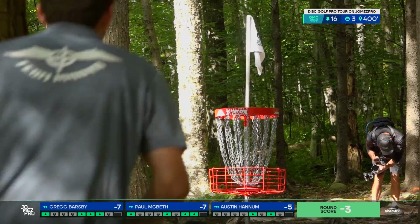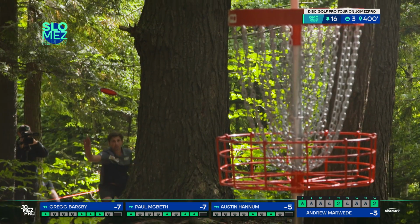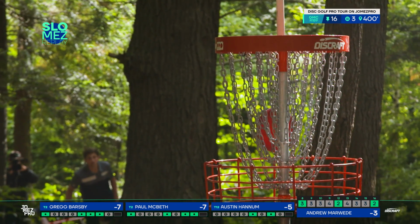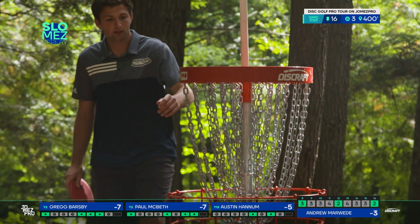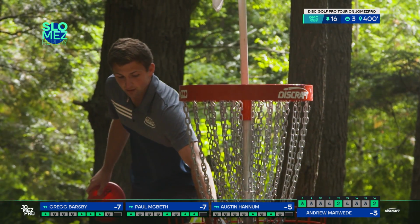Oh, yes. Look at that firefly. Huge putt. Let's see that one more time. Jump putt, spinning it around the tree. And it looked like he was obstructed with that big tree. He couldn't even really see if he was just standing straight up. That was an incredible putt from Andrew. Beautiful birdie.